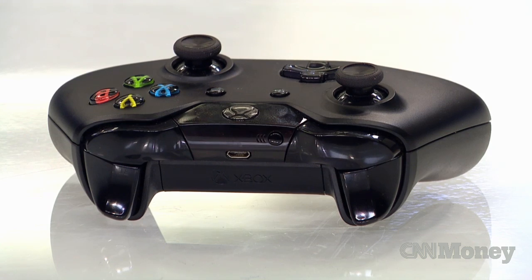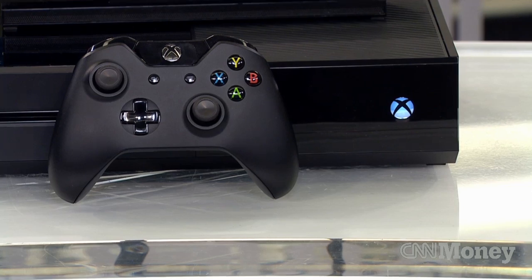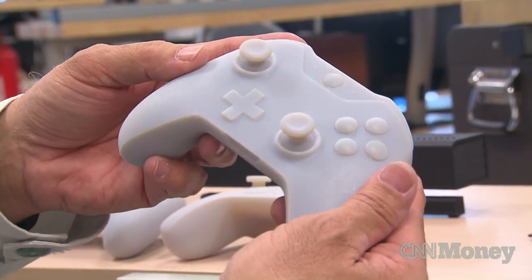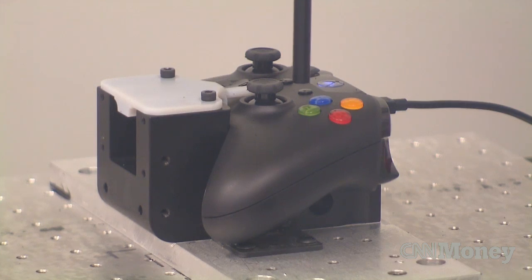One of the most important parts of any console is the controller, and the Xbox 360 controller was already good. So Microsoft didn't go too far out of its way to reinvent the Xbox One controller, it just redesigned it for the better. In addition to the new look, the triggers, the buttons, and the joysticks have all been refined to near perfection.